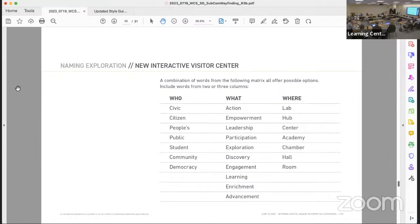So, Madam Co-Chairman, was that a motion? Civic Discovery Lab? Civic Action Lab? Do we like Action Lab? I mean, that's catchy. I don't think that's bad. Throw some rocks at that. Kevin's getting his rocks out of his pocket.